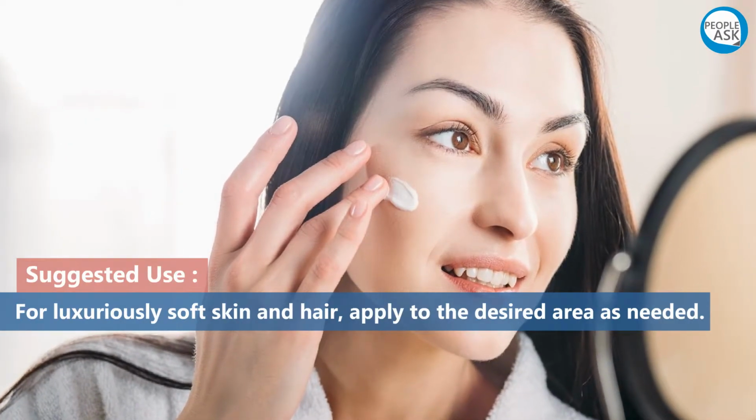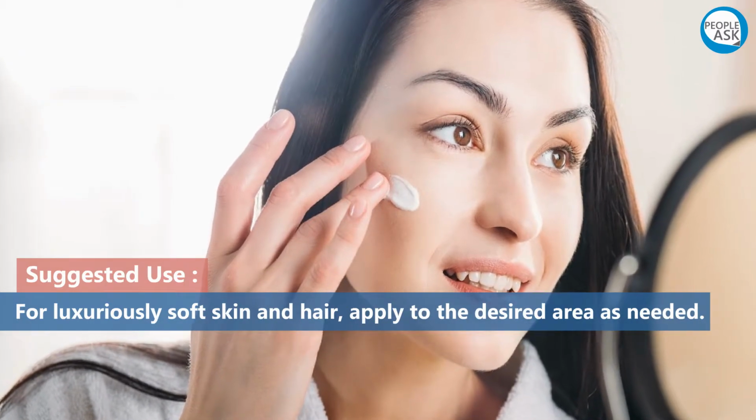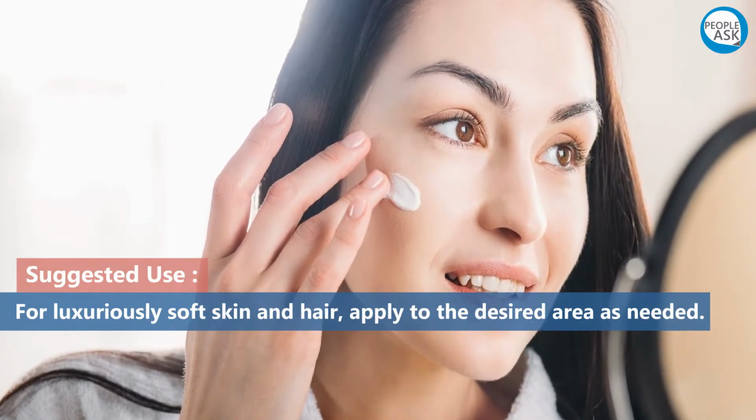Suggested use: for luxuriously soft skin and hair, apply to the desired area as needed.